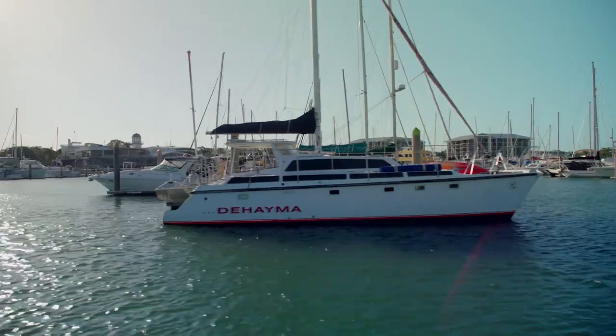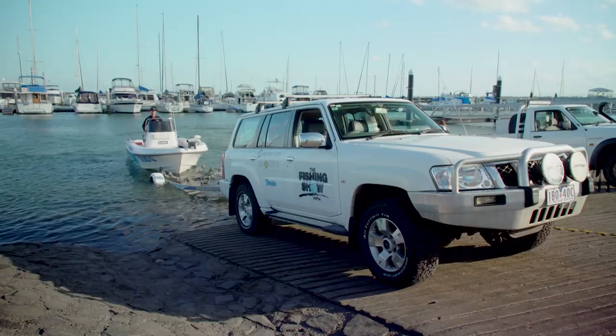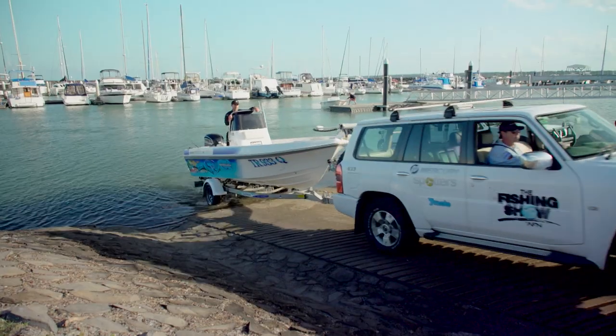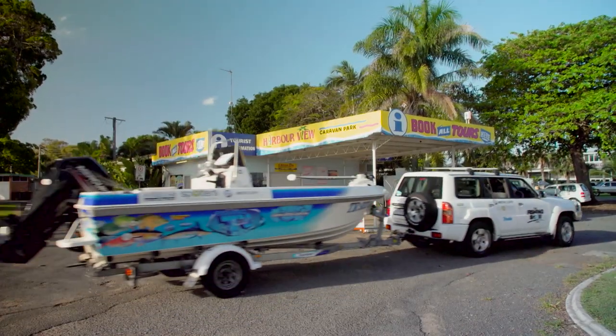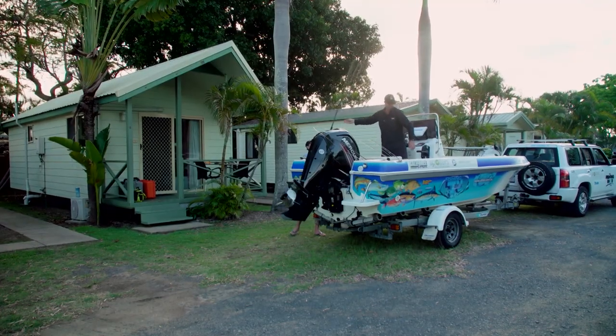The harbour at Hervey Bay is always a welcome sight after a big day on the water, and I'm happy we're staying in such handy accommodation right across the road. It's the best part of a successful day's fishing, happily reflecting on everything that went right or starting to think about what to expect tomorrow.